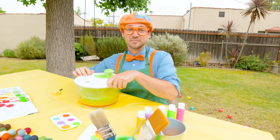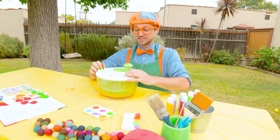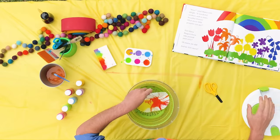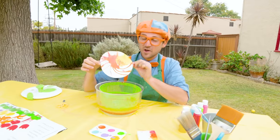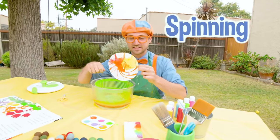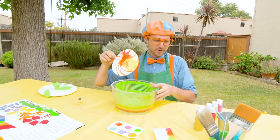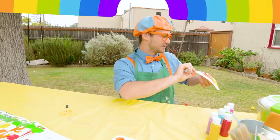Whoa! That was awesome! I just spun it so fast. Let's open it up and see what we have inside. Whoa! Wow! That is amazing! We just made that by spinning this around really quick. Okay, it's pretty wet, so let me put it off to the side so then it can dry.